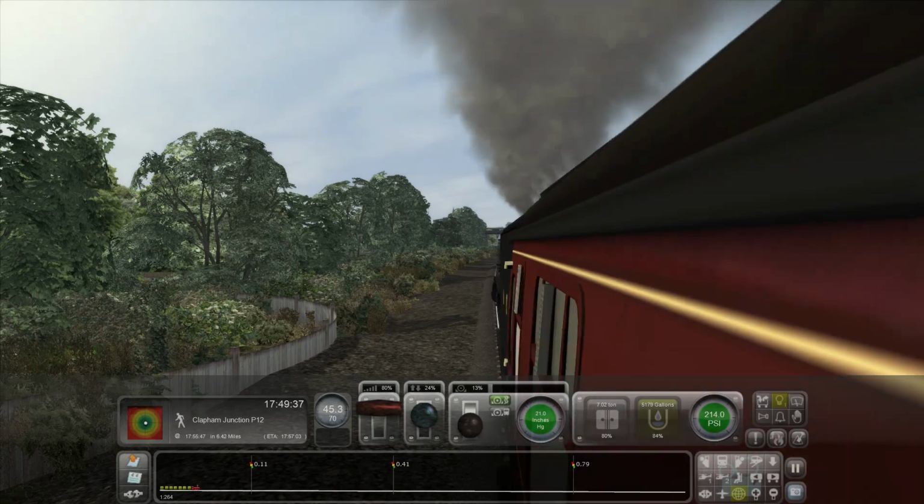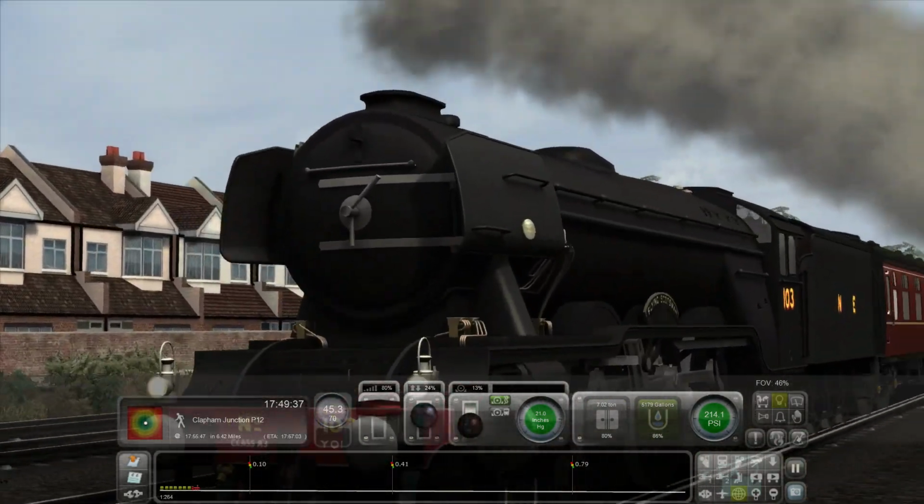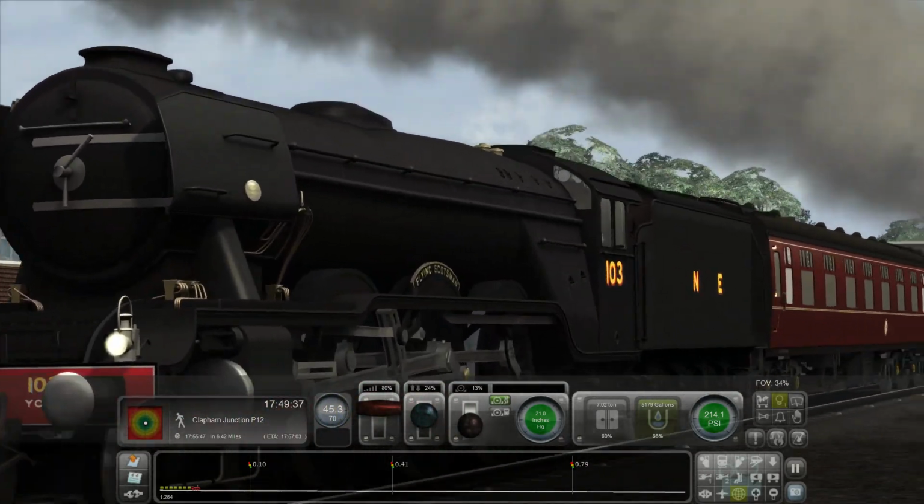We do need one more screenshot here, just because the train's lit up. These houses are getting a right old show right now. I mean, look at that.